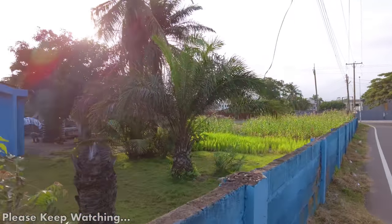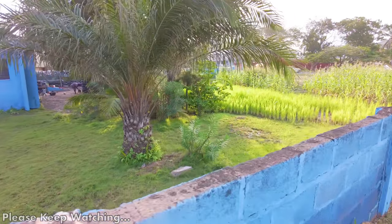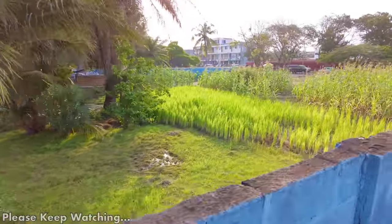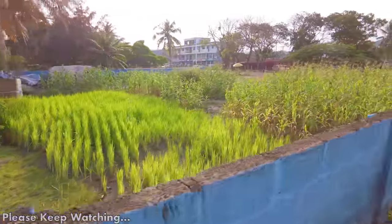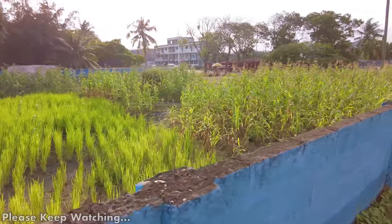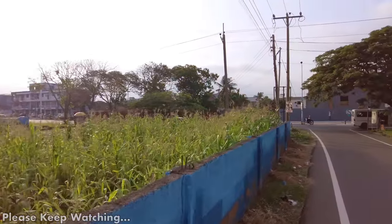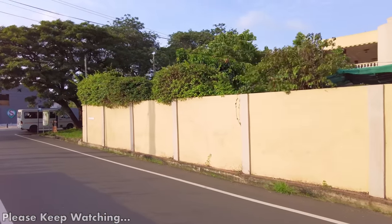Very nice place here. So these people have a nice farm. I believe that's rice farm. And that's maize. Very nice. All here in East Legon.